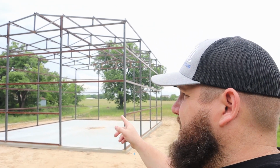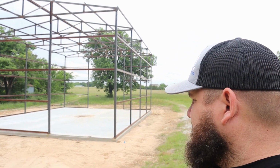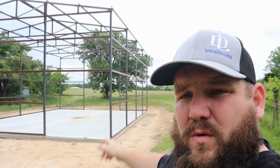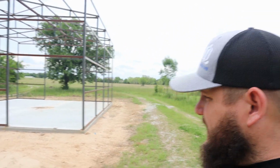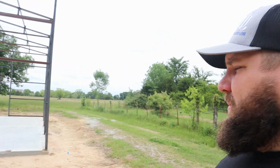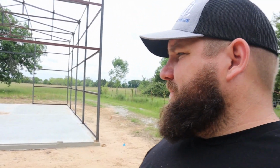But just to give a progress update, so they came yesterday, put all the rest of the trusses up and all the supports on the roof. So now everything is ready to get the door framed in and the front overhead door framed in. So on the front overhead door, we went by, I think it's a 12 by 12 door. That way we'll have plenty of room to back in a trailer, back anything we need. There's not gonna be any windows. It's just gonna be a shop building, one walk-in door, one overhead door.